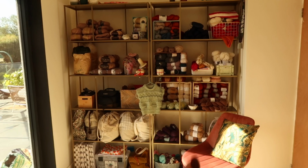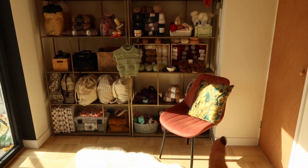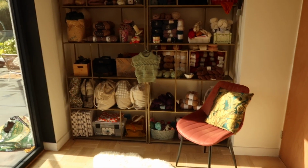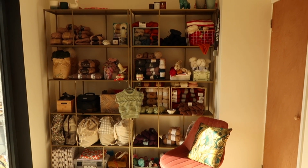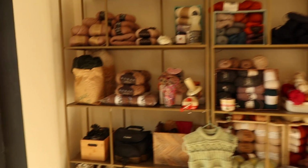I have podcasted from here before, but as you can see, the light in the winter is difficult. It has to be a really cloudy day or quite late in the day. But I would like to podcast from here on a more permanent basis because it's a lovely backdrop. But I've got the downstairs room just in case. Right, let's give you the little tour.